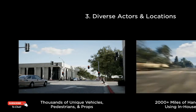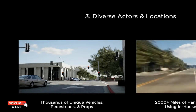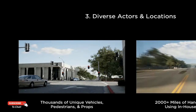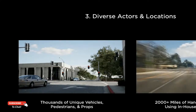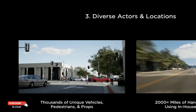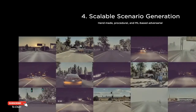We also have a lot of different locations mapped and created to create these sim environments. We have actually 2,000 miles of road built. And this is almost the length of the roadway from the east coast to the west coast of the United States, which I think is pretty cool. In addition, we have built efficient tooling to build several miles more on a single day for a single artist. But this is just the tip of the iceberg.